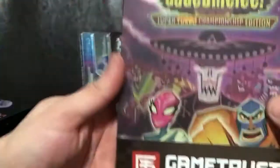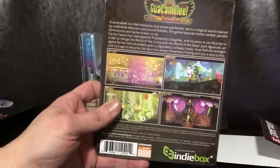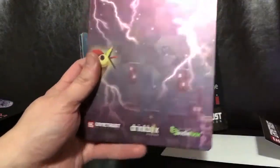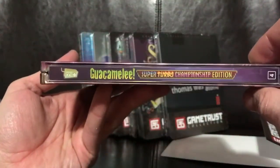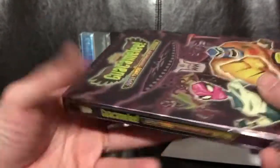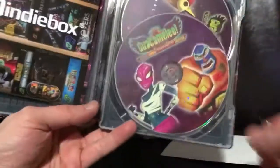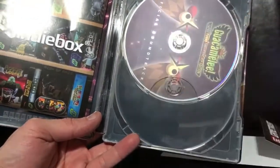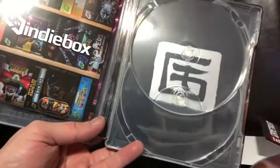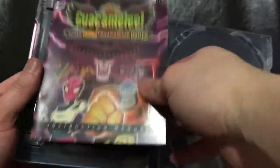Keep opening this up, guys. So here's the front, Guacamelee Steelbook. Here is the back. Once we take out the paperwork, you've got Gametrust, DrinkBox, and IndieBox. Here is the side, very nice looking spine, Guacamelee Super Turbo Championship Edition. Here's the full front. And then inside you have the same thing: a very nice looking installation disc, soundtrack disc, and then the same 3 paperwork, IndieBox, Guacamelee Steam code, and the color instruction manual.